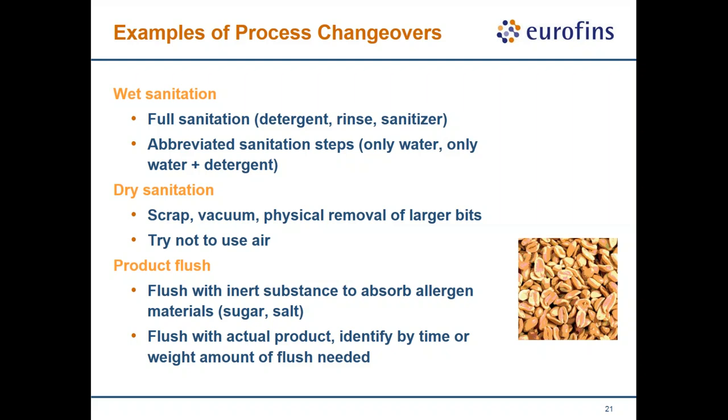Or if you're doing an abbreviated sanitation step, where you may only be using water, or water and a detergent, that could be an appropriate way to remove allergens as well. If you're doing dry sanitation, you're going to be relying on scraping, vacuuming, and physical removal of larger visible bits. Some people will use air to attempt to blow out residue. Just be aware that if you do that, be very careful because you might be aerosolizing allergenic proteins throughout the manufacturing site.